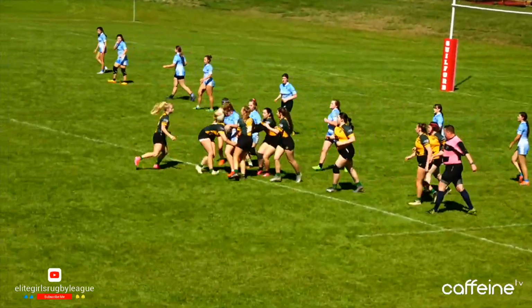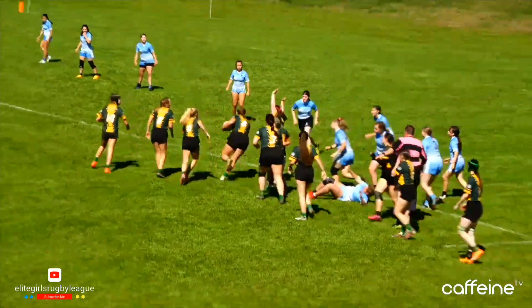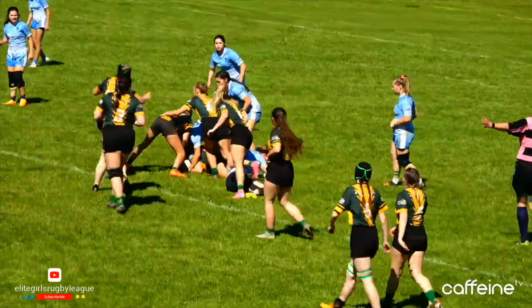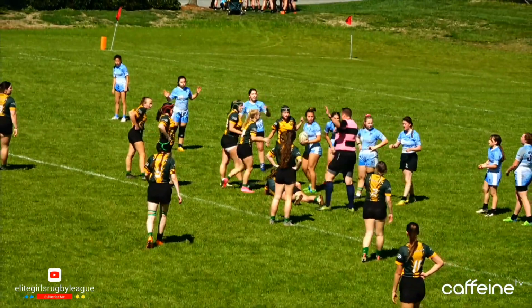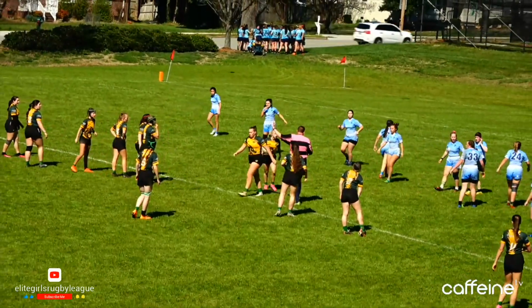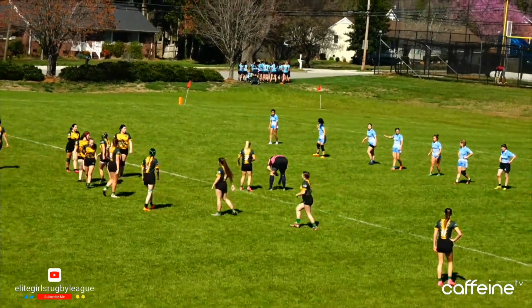Valkyrie on the front foot trying to work it out of their 22, just crossing over. Oh, and the ball's lost in contact, and it's going back to Doylestown. Back and forth, back and forth. Okay, there's a whistle there. Diving over looked like the call. Sir is going to say, give me a second. Let's get the 10 back right here.